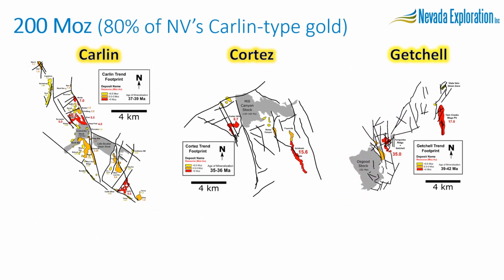Large Carlin-type gold deposits cannot exist in a vacuum. The mineral systems responsible for Nevada's major Carlin camps are products of specific geologic conditions that through their life cycle permanently affect the bedrock that surrounds them. And together these form the clues that we follow to search for new deposits.